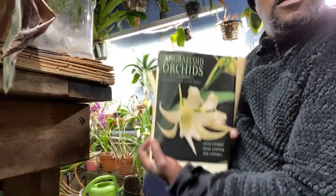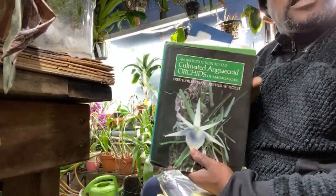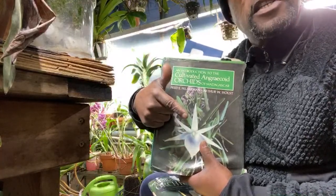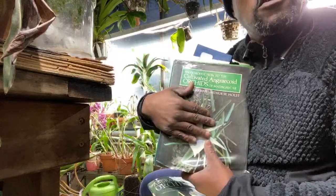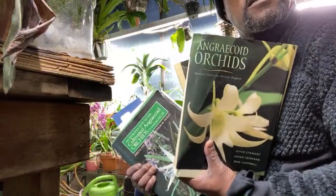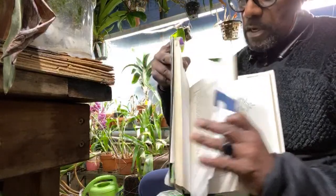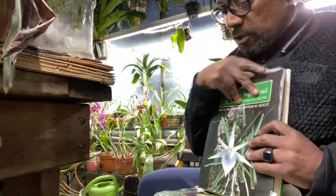But yeah, other than the Fred Hillerman book, which I have right here, this is the Bible, because this is Fred Hillerman's book. He was the original person who went to Madagascar and studied amongst the orchids in their habitat, and then he brought them back to the States, researched them and hybridized them in a home environment and lab, and those results are in here on a lot of the Angraecoids. It's not as comprehensive as this one, which has every species up to date. But I have to have them both because I really like this one because it's very old and it has original drawings that Fred Hillerman drew, showing the etymology and things like that. So that's pretty interesting.